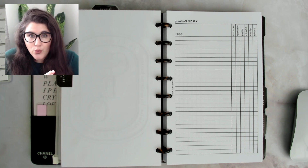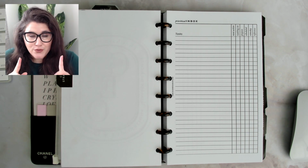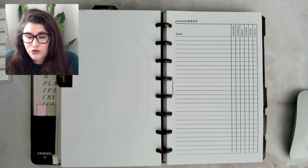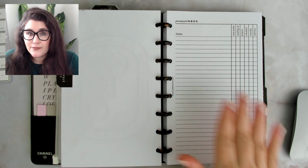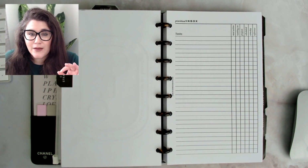That's like batching your work, right? So that you're doing the same thing over and over again, and that's a much more productive and strategic way to spend your time. So if you can use some sort of system, either color coding or symbols, or an inbox that looks something like this, that's going to help you organize that information better. I highly recommend it.